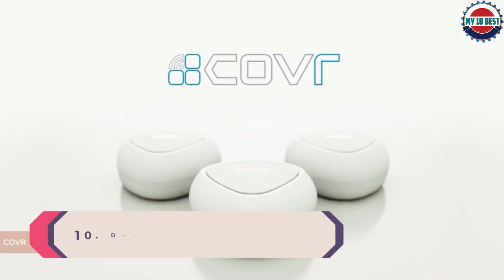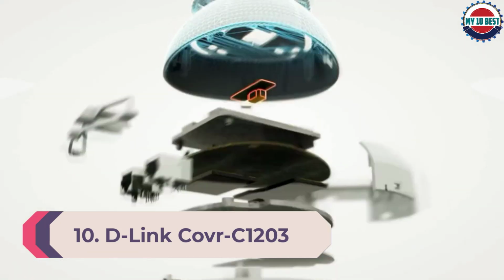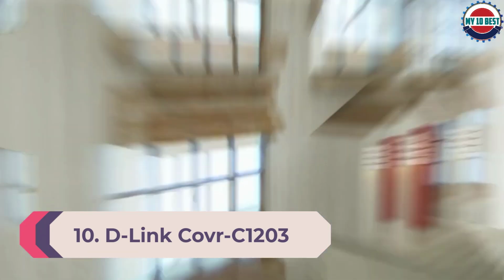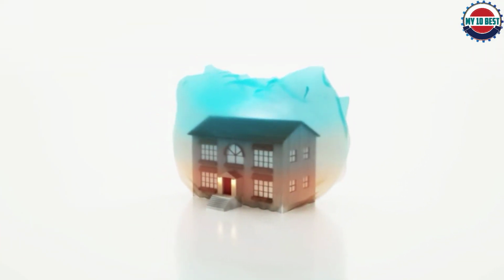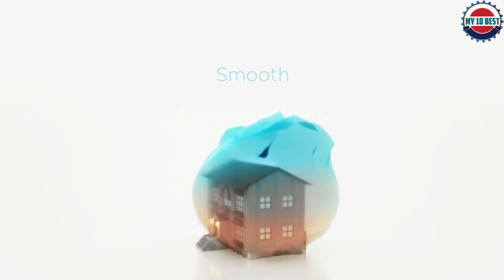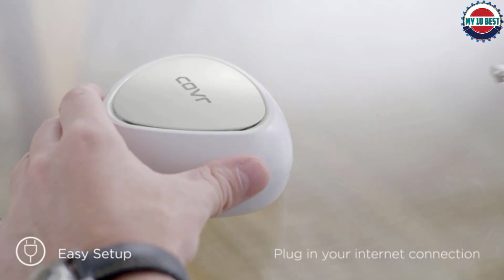Number 10. D-Link Cover C1203. Ready to jump on the mesh wireless router bandwagon, but without breaking open that piggy bank? You're in luck with the affordable D-Link Cover C1203. It's one of the best wireless routers, if you want to upgrade and save at the same time.